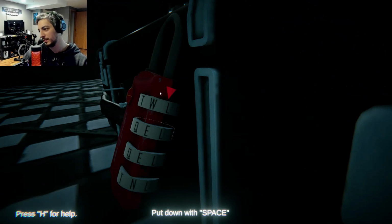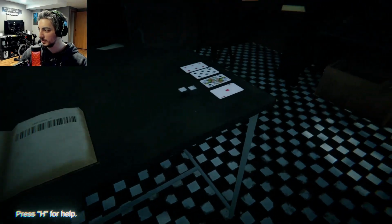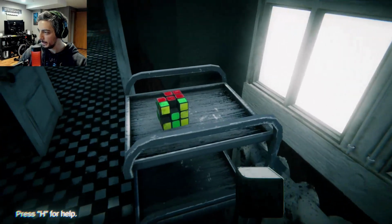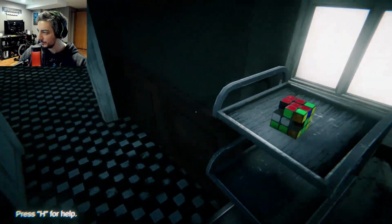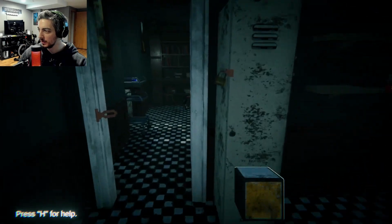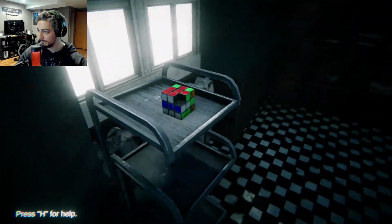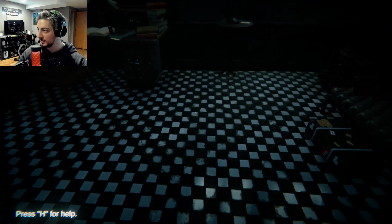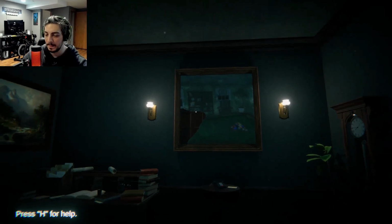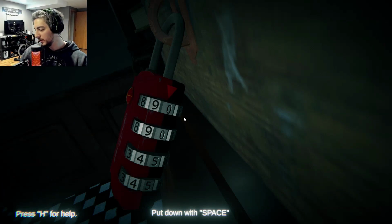Okay, so we got one with four letters. Okay, Rubik's Cube. It auto places it, so okay, that's less thinking on my part. Just to make sure. That doesn't help me. Where are you? There's a pool table. That doesn't exist in here. And this is what? Four number sequence. Okay.